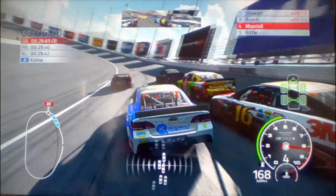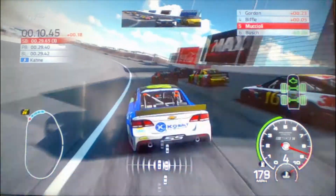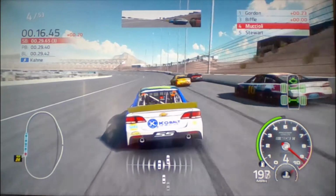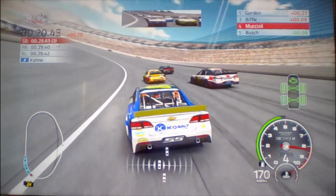I'm pretty much sitting in the top five. Man, I'm feeling awesome right now. Alright, just got by Tony Stewart. Oh, Biffle's racing with me. Okay, I'm racing Biffle for third. Oh! Kyle Busch really slowed up there.